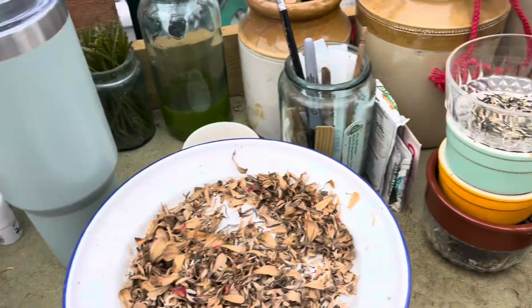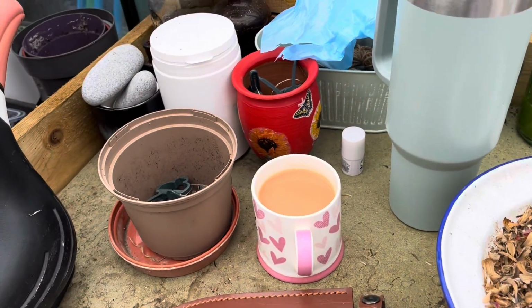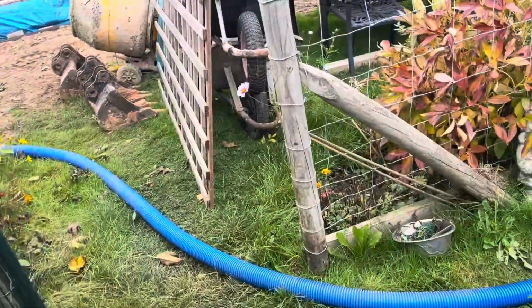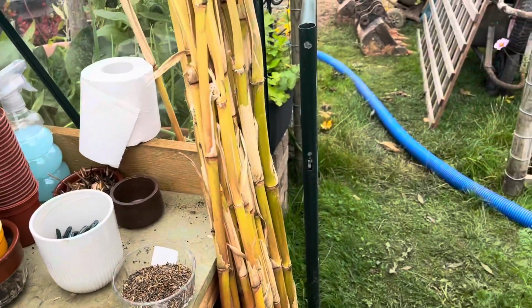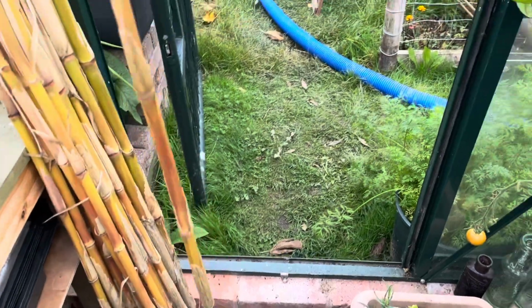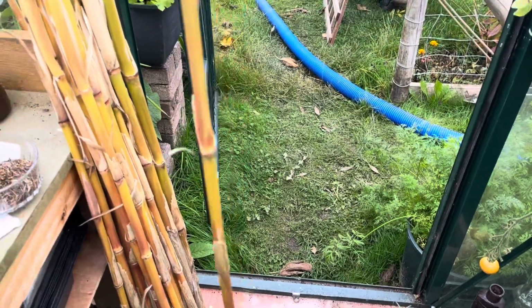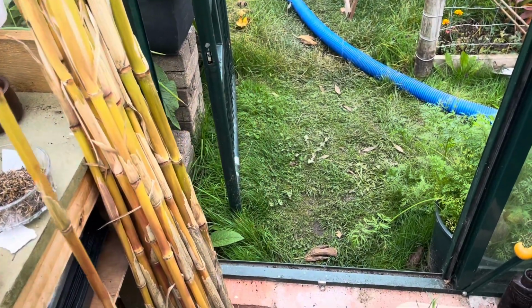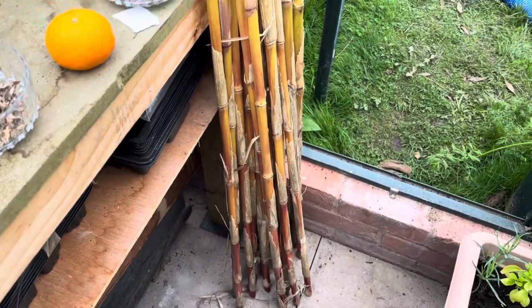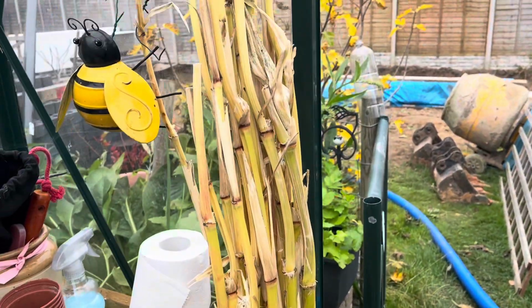Anything else I can show you? Not in here. I can show you stuff outside though. One thing I'm going to mention, these were my sweet corn canes. And they're actually really hard, so I'm going to see if they dry off so I can use them as bamboo canes next year. So I've just left them in here to dry off. So I thought that would be quite useful.